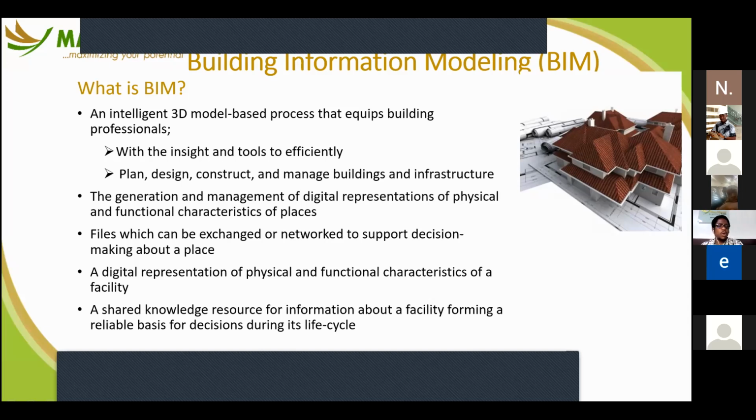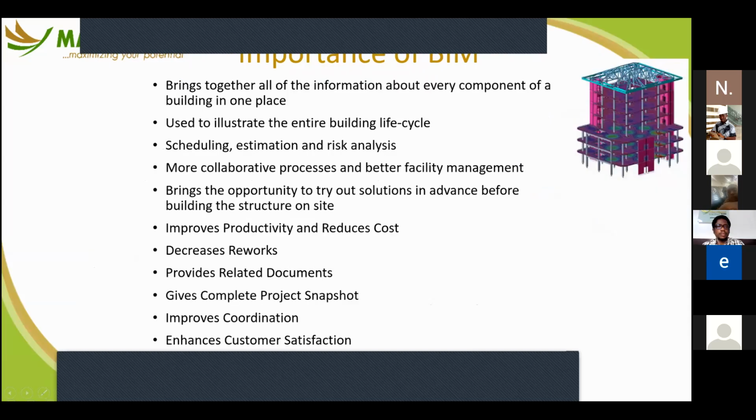I have all the information I need about this facility. I wouldn't need to start searching for papers, searching for different formats of documents, because all of those documents are embedded into the model. I just put my cursor around it and I see information about the slab, information about the roof, information about the wall, information about everything concerning the building.